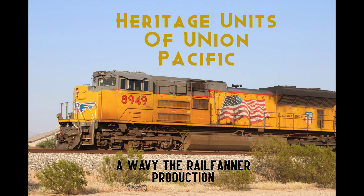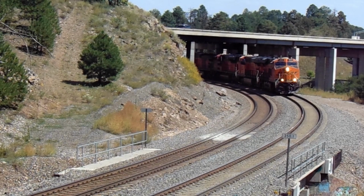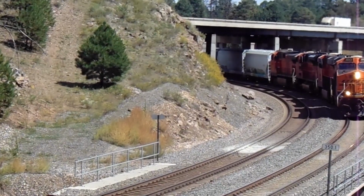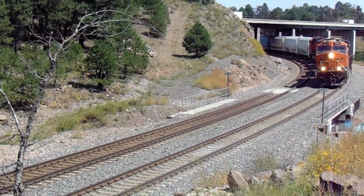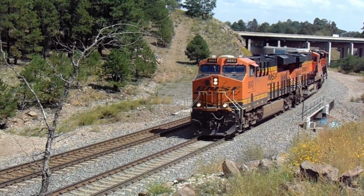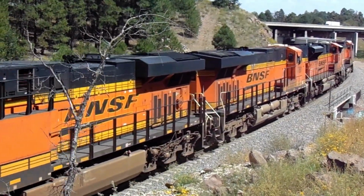Heritage units of Union Pacific. Many railroads use heritage units, also known as commemorative units. They act as a symbol of history for railroads that have joined into one. Union Pacific started their heritage unit program in 2005. This was started to pay homage to their predecessors that UP has merged with. Now let's get into the video.